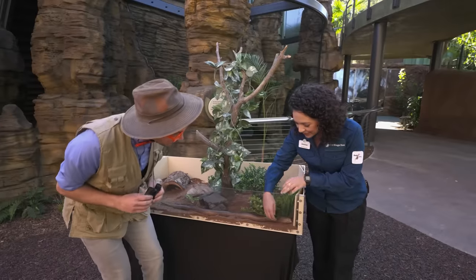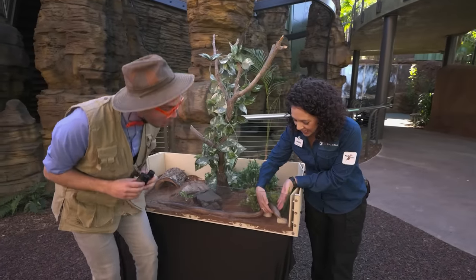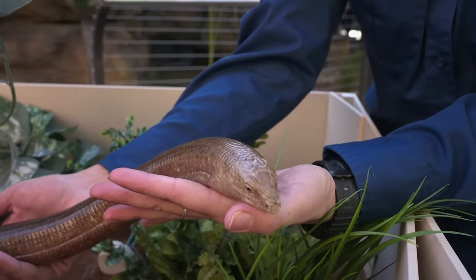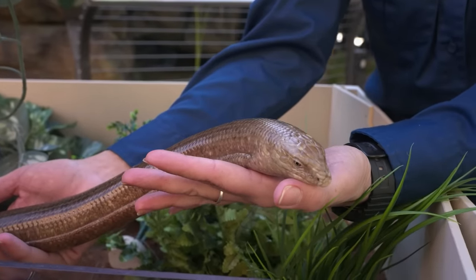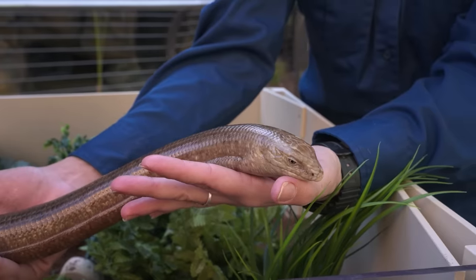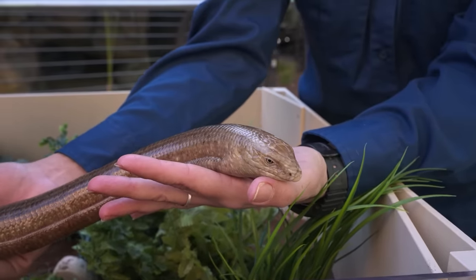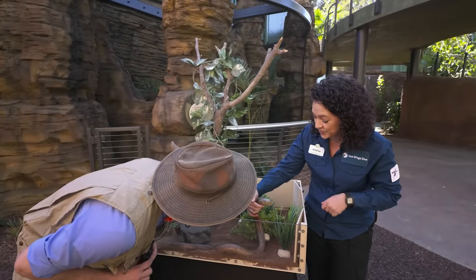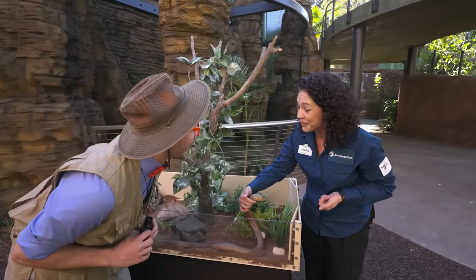I'm glad you asked. So if you look at her face, she actually has ear holes on the sides of her head where she can hear. Snakes do not have ears. Oh. And then if you look at her eyes, she may blink for you. Legless lizards and other lizard species have eyelids, which snakes do not. They just have a scale that goes over their eyes.